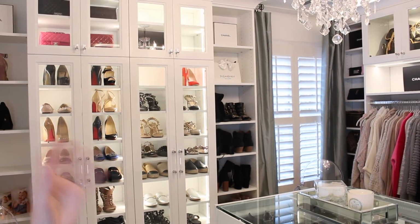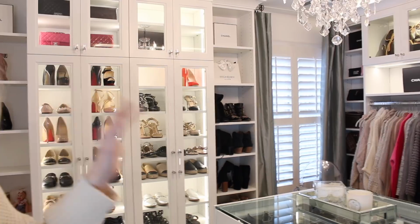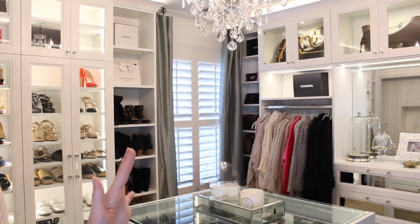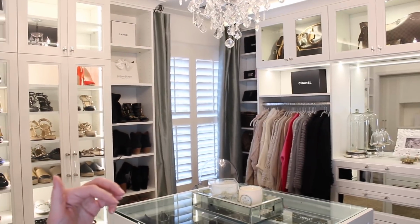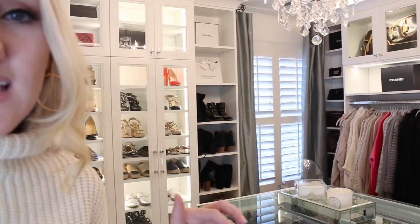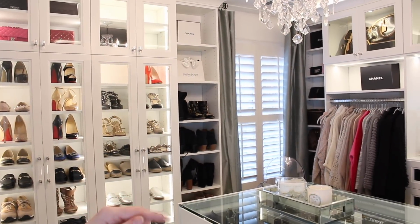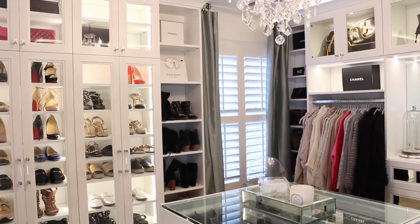But that is my favorite thing ever in the whole closet, those glass doors. That is what excites me the most. Okay, and then this chandelier, you guys, is literally a $99 chandelier from Home Depot. I'll link to it. It's really good, so don't get excited. Or do, because it's a really good deal.